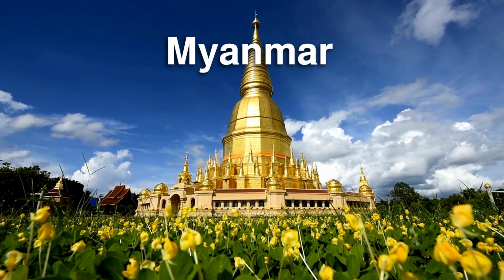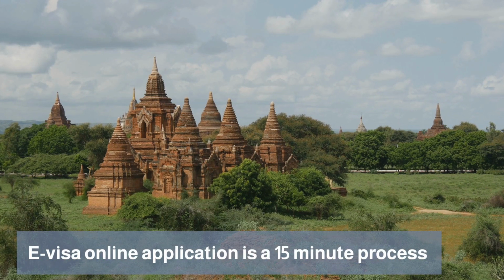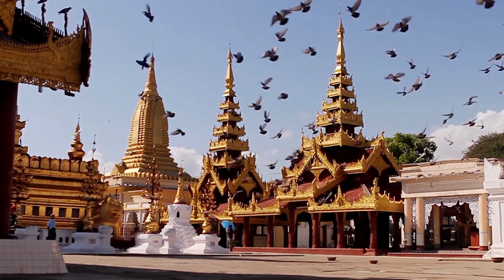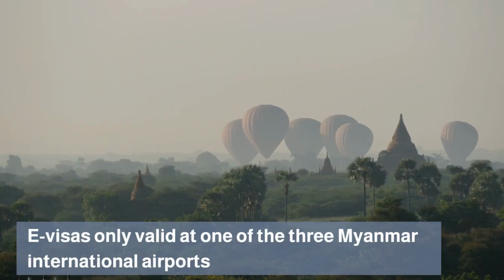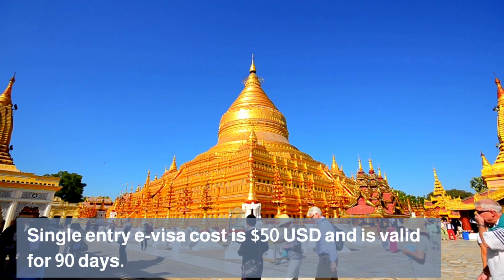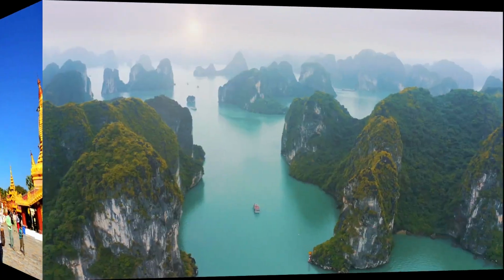There is growing demand for tourism to Myanmar. Tourists can apply for Myanmar e-visas online, which only takes about 15 minutes to apply and less than a week to process. Keep in mind, this visa type is only valid for entry at one of the 3 international airports in Myanmar. The cost of a visa for a single entry trip of 28 days is $50 and is only valid for a 90-day period.